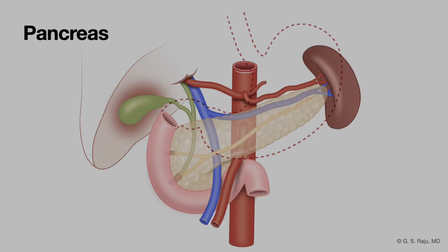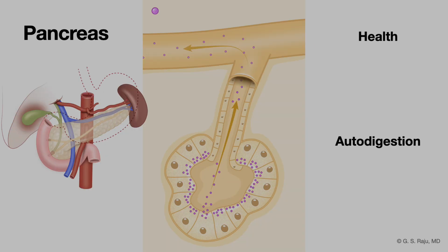So here is the pancreas, a gland that is vital for digestion and absorption of carbohydrates, proteins, and fat. It secretes a lot of enzymes, and those enzymes help in our digestion. So you can see the structure of an acinus and where the pancreatic enzymes are synthesized, and they're packaged in zymogen granules, and they're released by the cells.